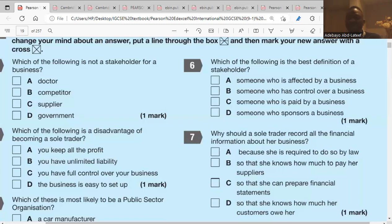No. It is A. Someone who is affected by a business. I told you that stakeholders are those that the actions of the business could affect them. Like customers, the action of the business will affect them. Yes or no? Yes.